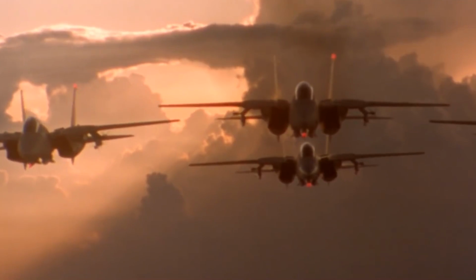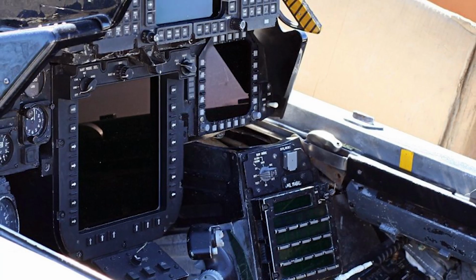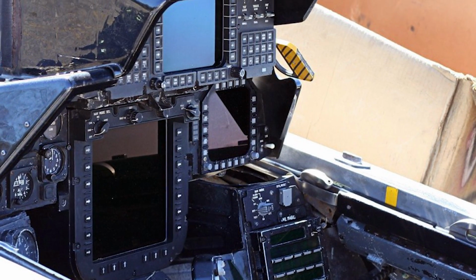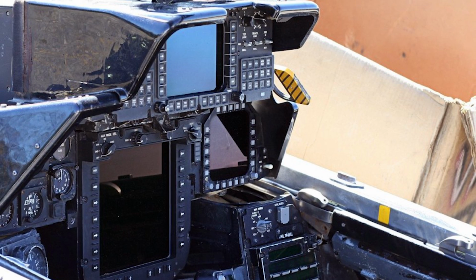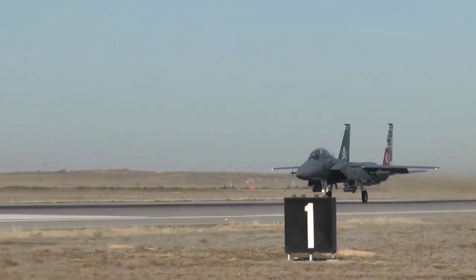The final and most advanced version was the F-14D Super Tomcat. It received the most advanced avionics, onboard computers, a glass cockpit, and the new AN/APG-71 radar, in some ways close to a similar station of the F-15E Strike Eagle.